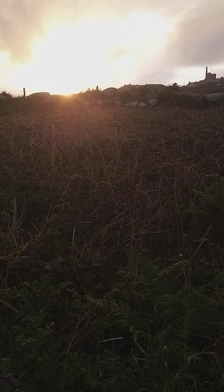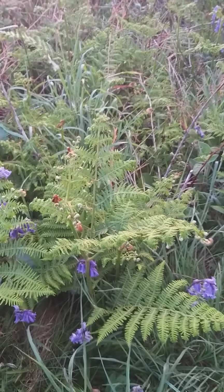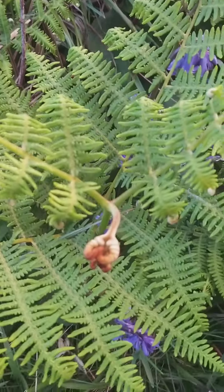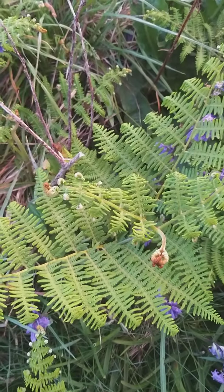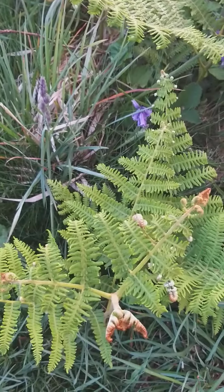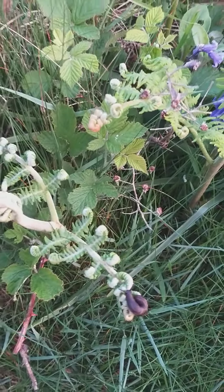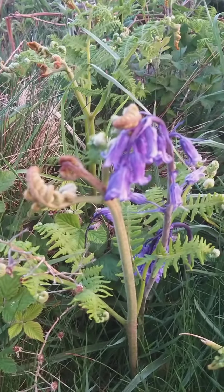Okay, so sun's coming up. So these are the ferns that I was talking about. And you can see some have come out now and you've got these little curly bits on the end. Look at that. Aren't they just incredible? And the colour, I love. Look at the sunlight on the leaves. So, so beautiful. There's a cheeky slug on the end there. And there's a bluebell and a fern having a bit of a canoodle there, look.